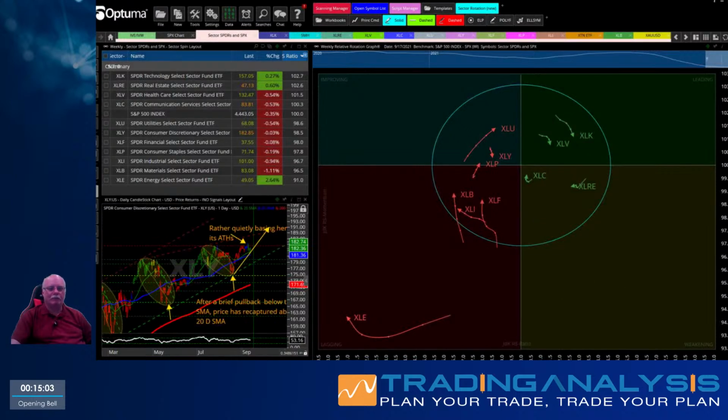Move over here into our weekly rotation. 4 of the 11 sectors still remain in an outperforming condition relative to the benchmark S&P. Now, when we see such a broad-based market decline, I really don't expect to see any major shift in the weekly relative rotation chart. And remember, this chart plots each sector relative to the benchmark S&P. Since all of the 11 sectors are components of this benchmark, it stands to reason collectively for there to be very little noticeable change when we do get a big move like we did.